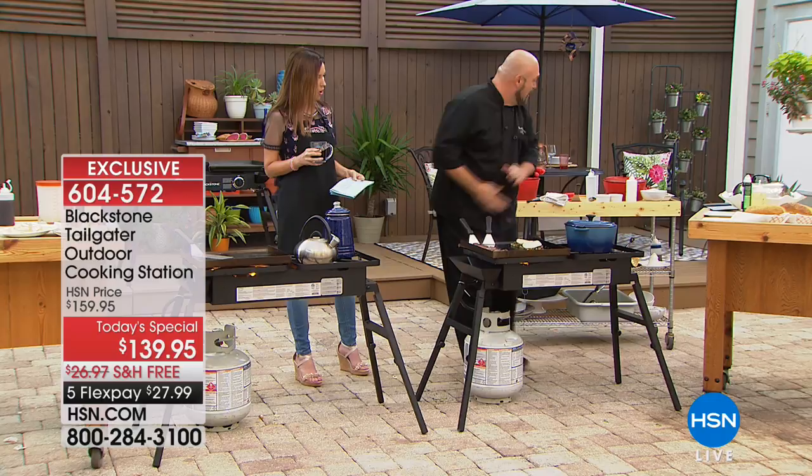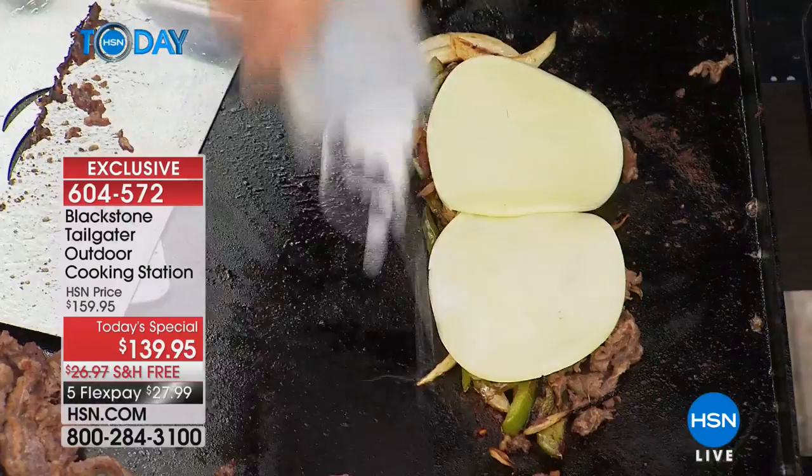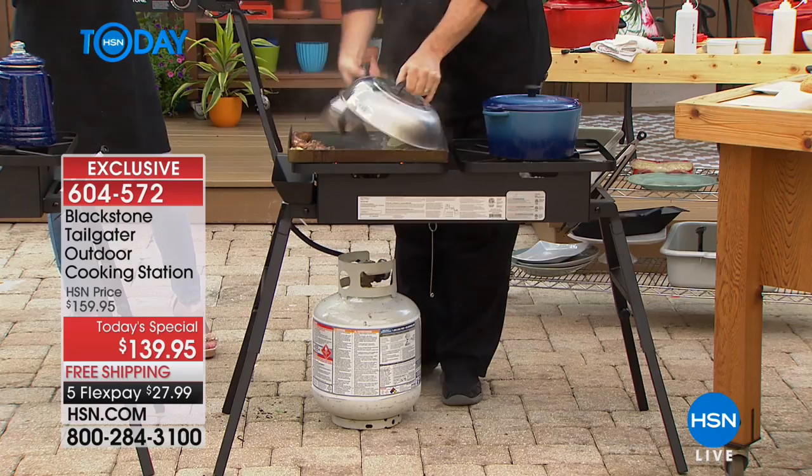So let's go ahead. On the go and in your own backyard, and not at hundreds and hundreds of dollars for a griddle there. $139, and you get the griddle and the burner as well for the first time.